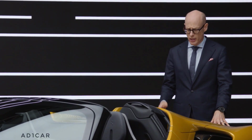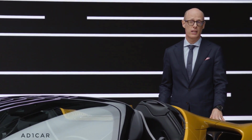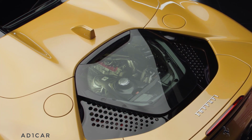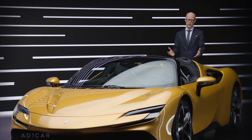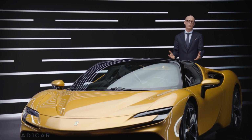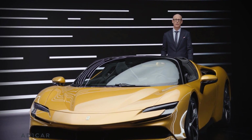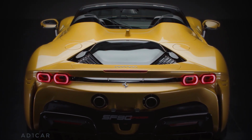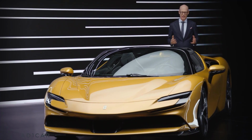Let's talk about the engine. The engine is the soul of a Ferrari. That's what Enzo Ferrari said. And that was the reason why we decided to celebrate this beautiful piece of engineering even more than normally also on the Spider version. So it's the first time after a long time that we show the engine bay. We redesigned it totally to go beyond the best V8 engine ever made.